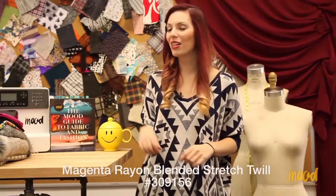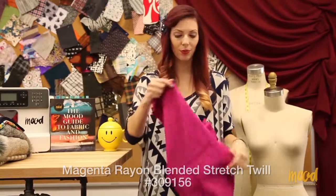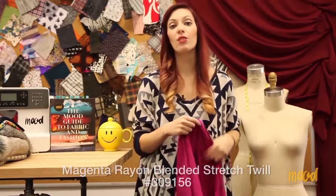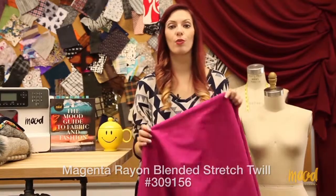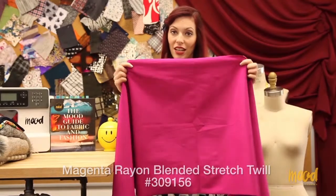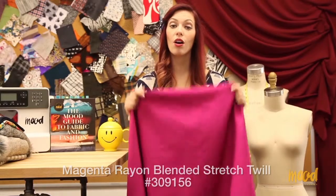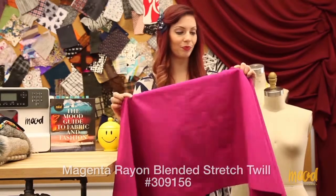Our next item number is 309156, and it's a magenta stretch twill. It's made of 74% rayon, 22% nylon, and 4% spandex. It comes in four colorations, this magenta color here, a Mediterranean blue, an off-white, and a black. And you'll see those all on this item's product page.